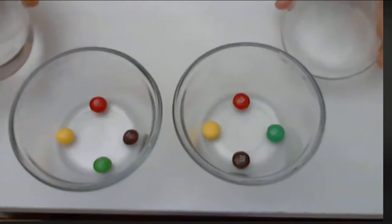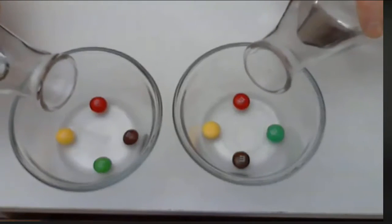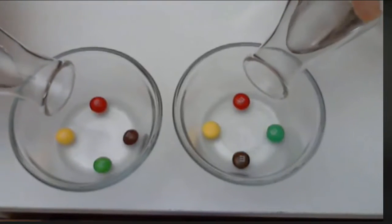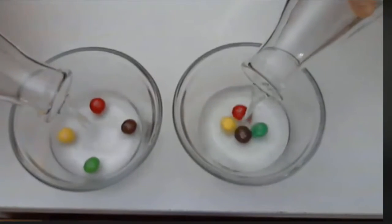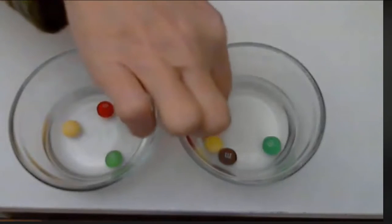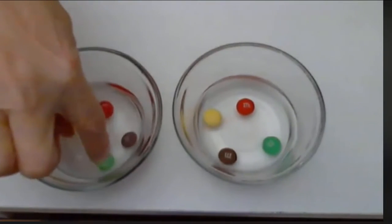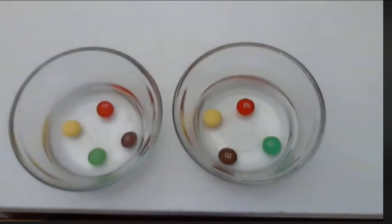And I'm going to pour water in these at the same time, and we're going to watch and see how they dissolve. Are you ready? Here we go. They moved around a little bit. So I'm going to just take my finger and move them so that they're kind of spread out a little bit, because that'll make it a little bit more dramatic. And we're going to watch.